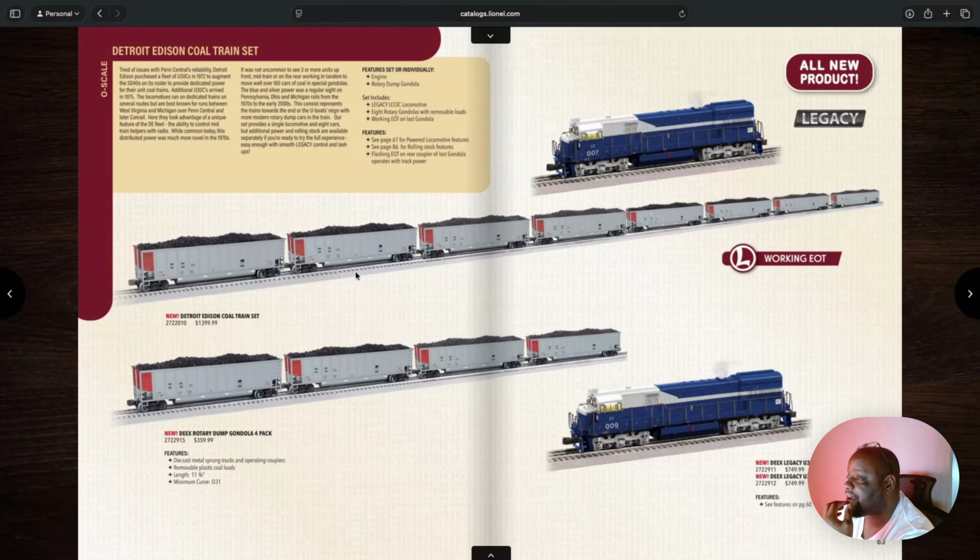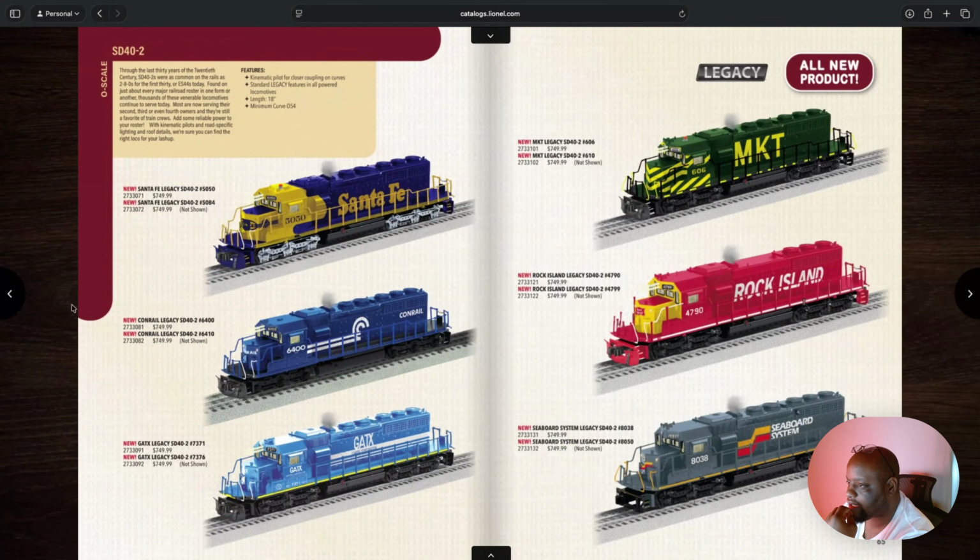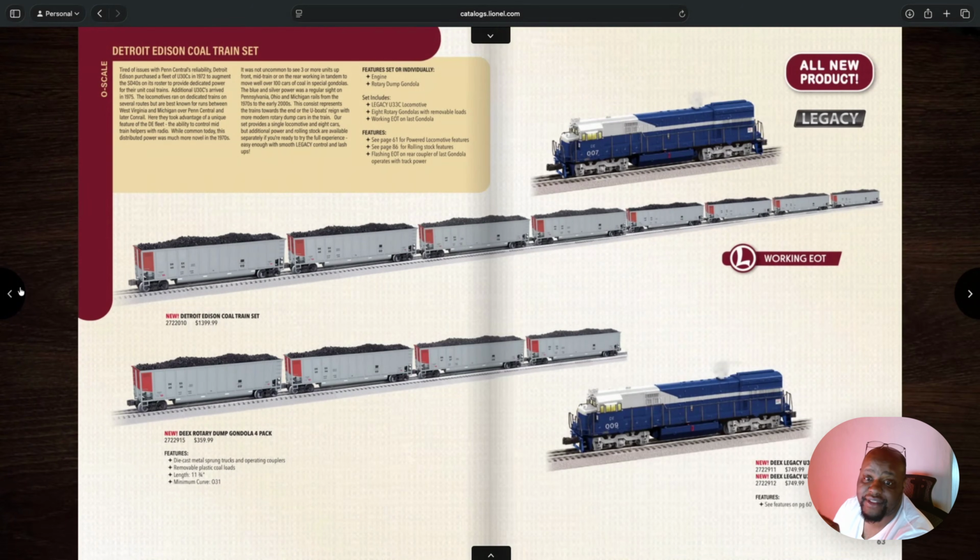And of course, they have some coal cars right here. Coal cars are dime a dozen if you really want me to be straight up about it. The one thing that's really cool about these coal cars now, when I get to it, I'll tell you that they have the end signals now. Some of them do, and you can just get those with your orders.